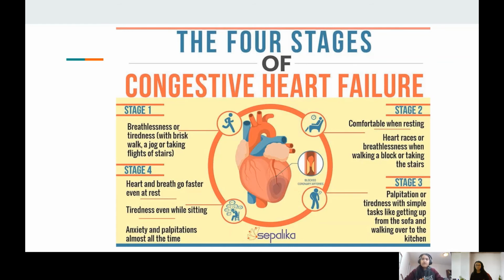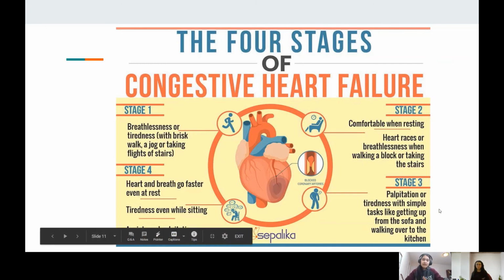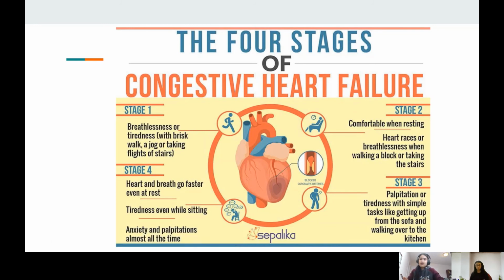And then stage 4 is our final stage of congestive heart failure. And at this point, the heart and breath rates are increased even at rest. You may feel tired, short of breath, and fatigued even when sitting, and palpitations may occur at all times. There is no cure for congestive heart failure at this stage, but there are still quality of life and palliative care options, and you should discuss the potential benefits and risks of these options with Dr. Kernew.